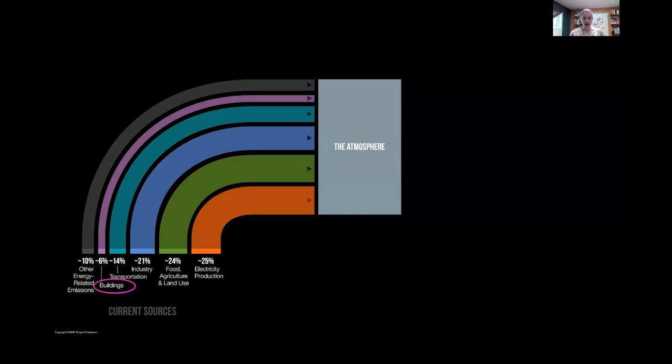So when I first saw this graph, I thought, well, buildings are very important in terms of climate change and global emissions. Why is this only 6%? That's why. We're talking about direct emissions. These are things that are almost entirely burning fossil fuels at the building site.